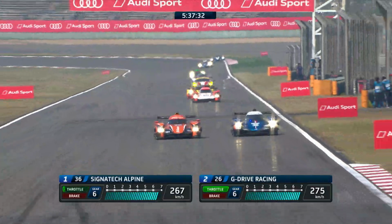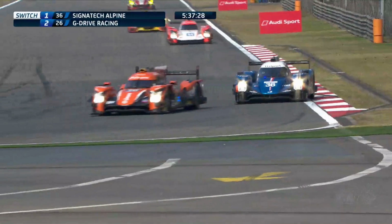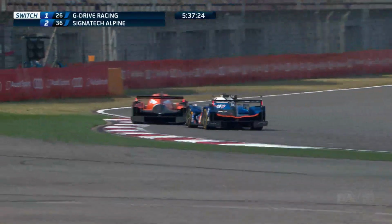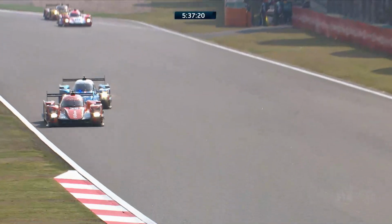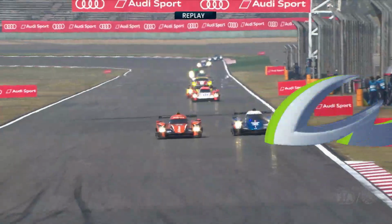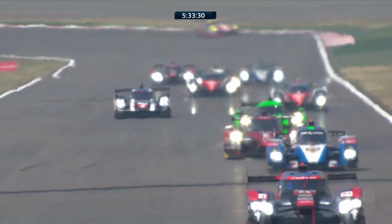Well, Brundle's at it again, down the long back straight. Looks like he's in the same position he was to get second, and he is, and he takes the lead. Remember that 36 car leading the championship, no heroics needed there. Well, fighting back a little bit, I'm not sure that's going to go down well in the pit lane. There's the replay. Pretty standard stuff, and Roman Rusinov likes that.